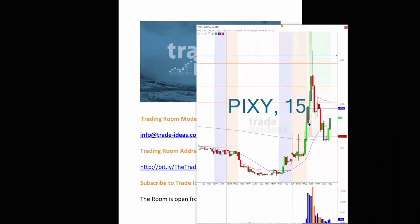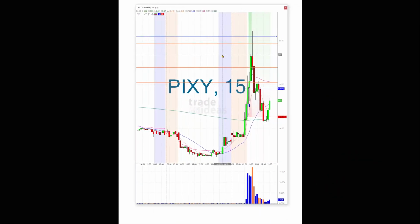So, not quite like yesterday in terms of the GIVO, but this was an excellent alert from the AI for Pixie, P-I-X-Y, sorry. And you can just see right there, there was the alert, 490, and this was after this pullback, and look what it did. Remember now, this at one point was a green candle all the way up here, all the way up to 622.